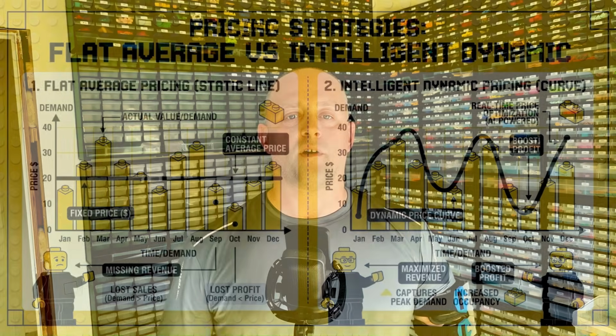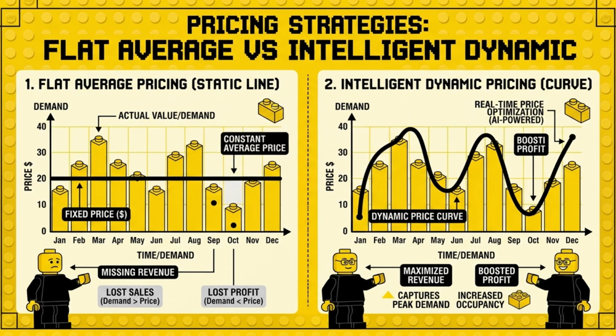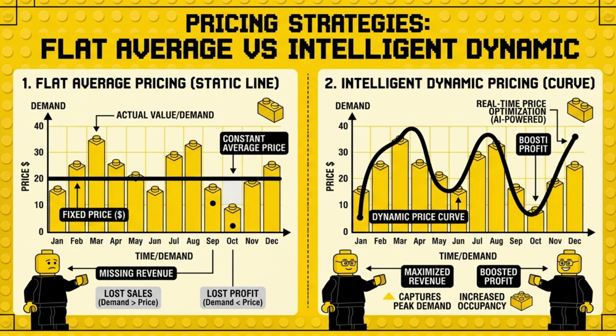A smarter approach is to understand demand. Parts that sell consistently and fast, high-velocity items, can support a higher price. Buyers who need them will pay it. Parts that move slowly or that you have too much of can be priced more aggressively to shift the stock.